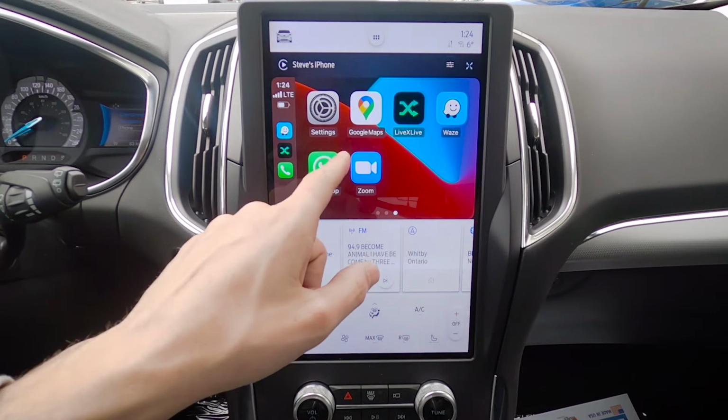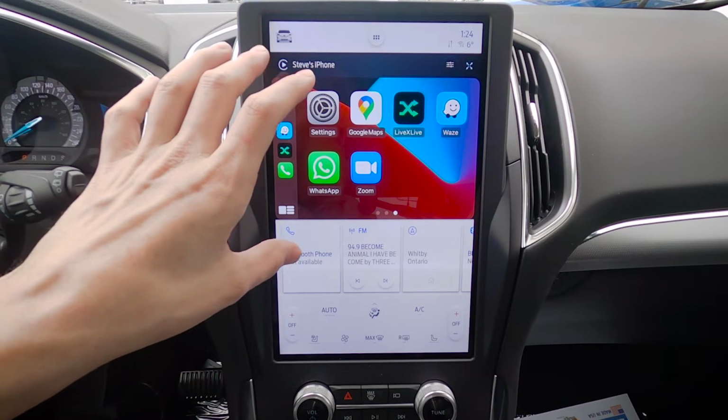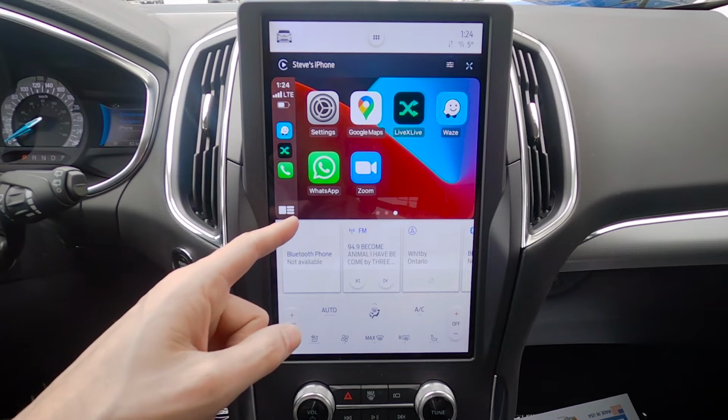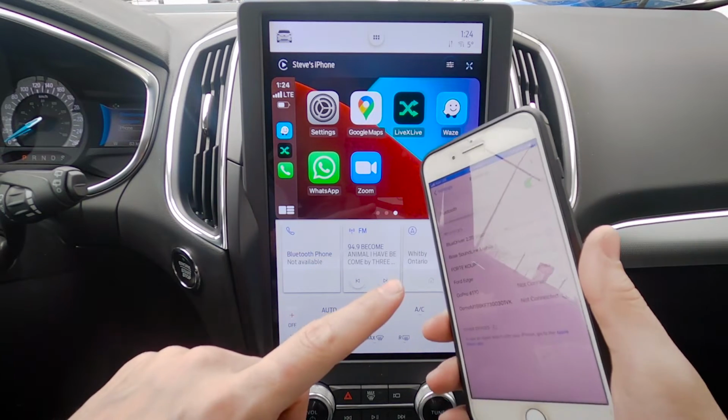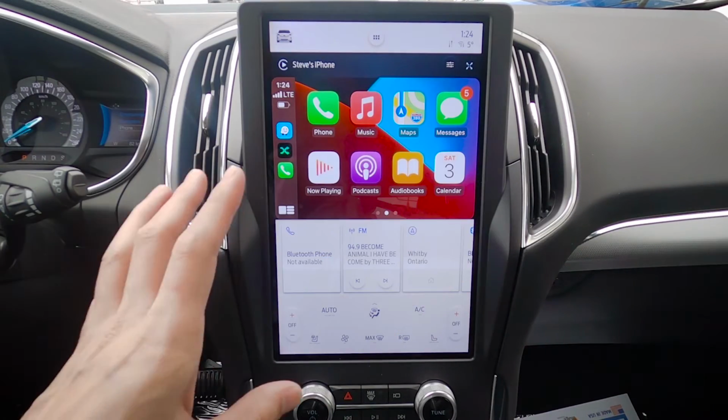Moving back, as you can see, we've got some basic settings. We've got LiveX Live, which is a radio app, so we can use certain apps directly through this middle screen. Now, one thing to point out, if for whatever reason your app's not showing up, all you're going to do is make sure that your operating system's up to date, and from there, you're going to make sure that your app is up to date, and then you're set to go.